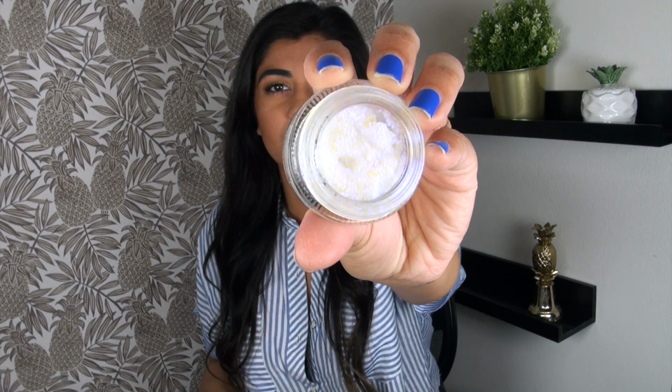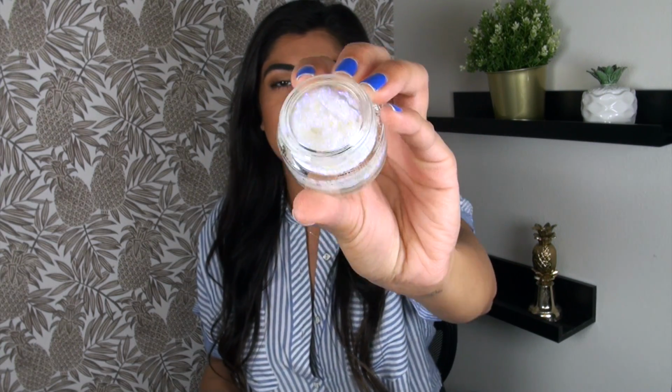On the other end of the spectrum, this is a product that is not basic, it's not common. It's by an indie makeup brand called Lemonhead Los Angeles. It's one of their Spacepaste in the shade Houdini. I believe this is a limited edition shade. I don't even know exactly how to describe this. It's basically like an iridescent glitter in a clear gel base.